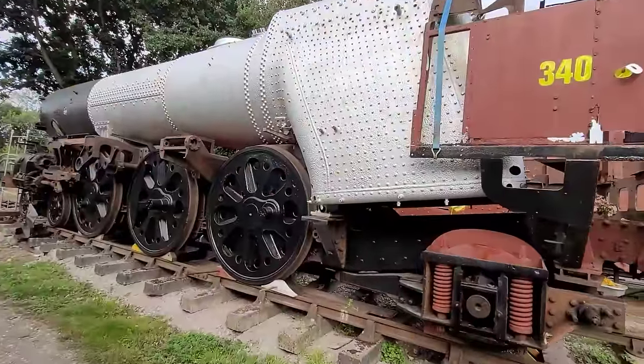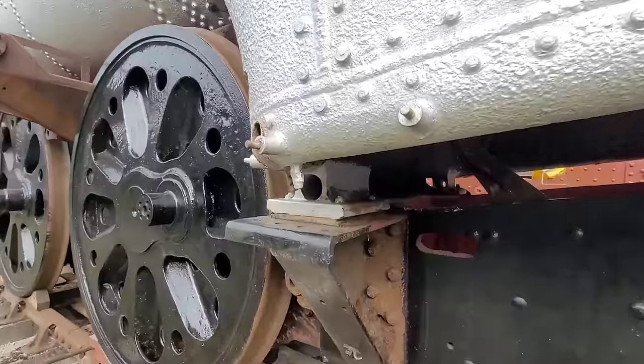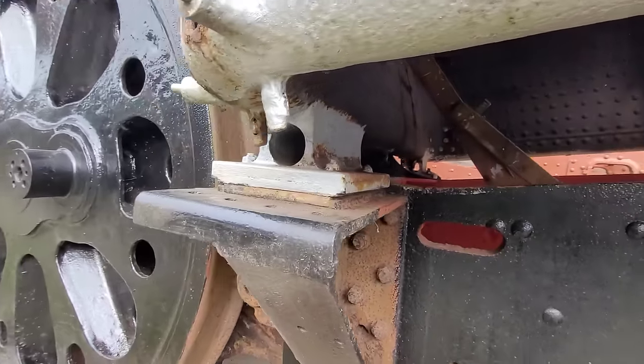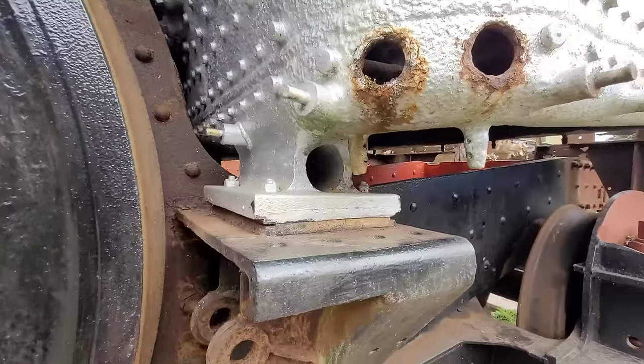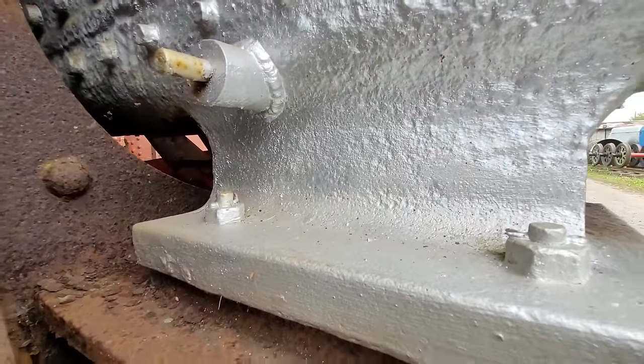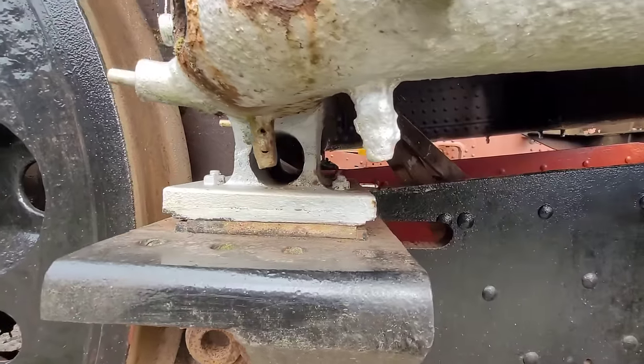If we nip quickly around the other side, this is the left hand side, we have no clamp. The loco arrived without the clamp, so that's obviously been removed and not replaced. So I'm not sure if we have that in stock or not. There's a closer look at those nuts and the pad.